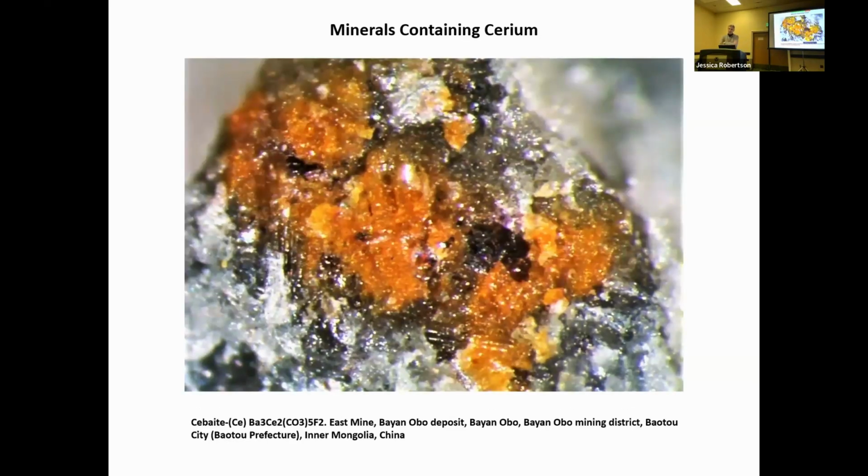Okay, we come to the largest reserve and mines in the world. And of course, this is Bayan deposit in China. This particular specimen, Sebaite Ce, is from the East Mine. There are 2 mines there. It is estimated that this deposit alone has 70% of the reserves of rare earth element minerals in the world. So this is a huge operation.